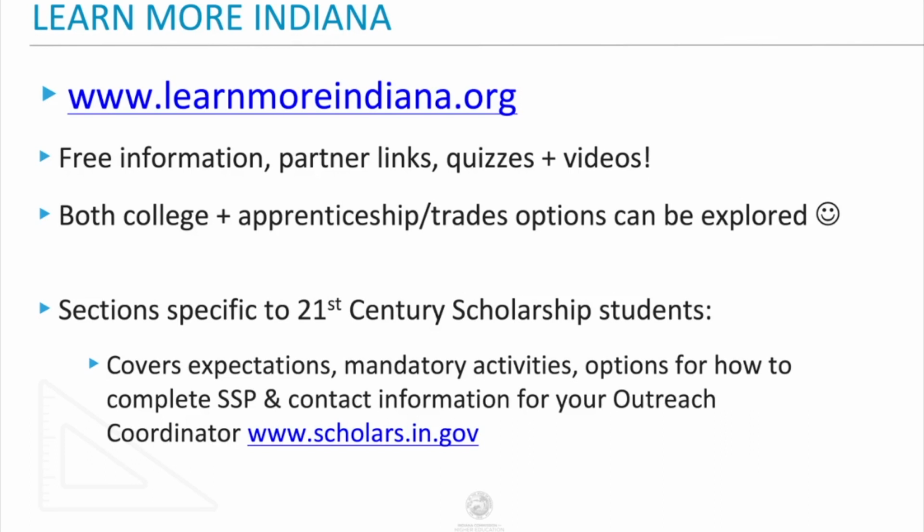And then we also have sections on there specific to 21st Century Scholars, as well as contact information for outreach coordinators and our Student Support Center if you have questions.